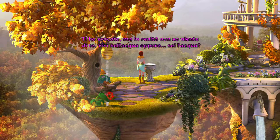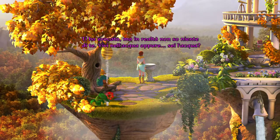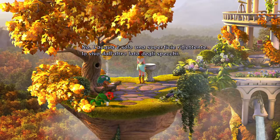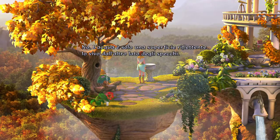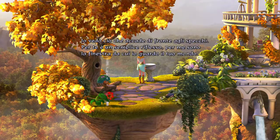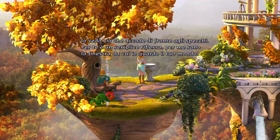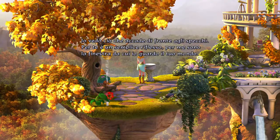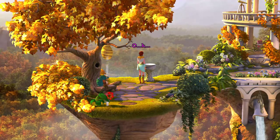I did summon you, but I don't really know anything about you. Do you live in the water, or are you the water? No, the water is just a reflective surface. I live on the other side of the mirrors. I see what happens in front of mirrors. To you, they are simple reflections. To me, they are the window through which I view your world. Okay.